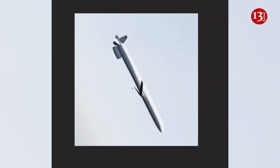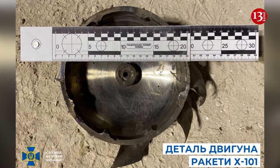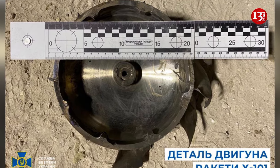During the hostilities, the enemy modernized the KH-101 missile. It has been upgraded with improvements related to the accuracy of targeting. The missile is subsonic, and if there is a sufficient number of air defense systems, it can be effectively shot down, and even man-portable air defense systems can shoot down this missile, explained Zgurets.